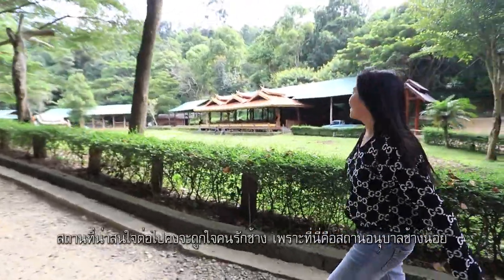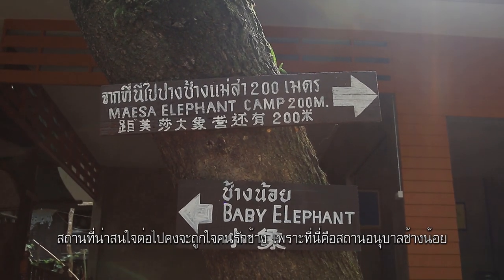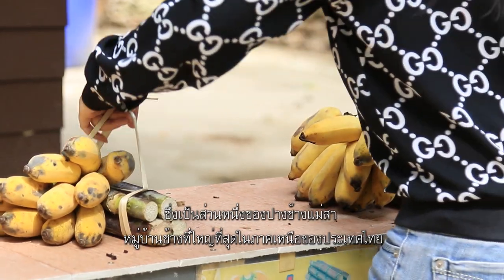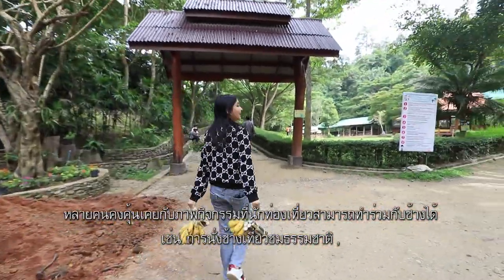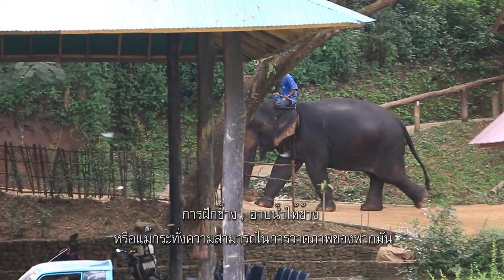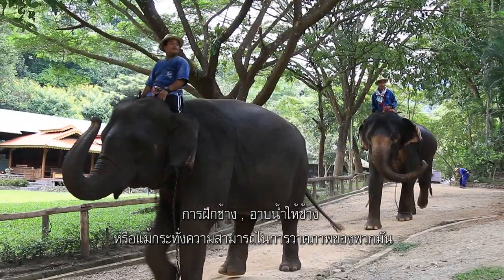Our next interesting destination would probably satisfy elephant lovers. Here is an elephant nursery, which is part of Mae Sa Elephant Camp. Many people probably get used to the pictures of activities that tourists have joined with elephants, such as scenic elephant rides, elephant training, elephant bathing, or even their painting abilities.